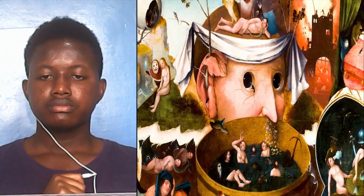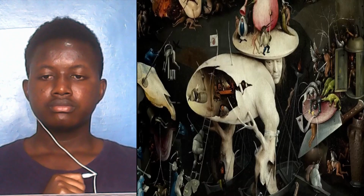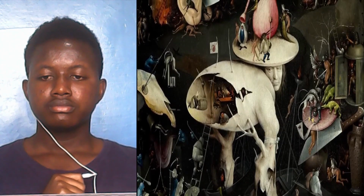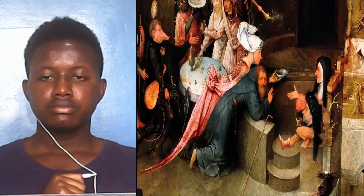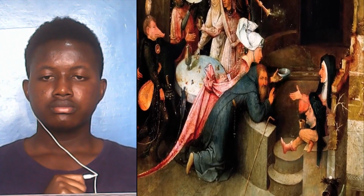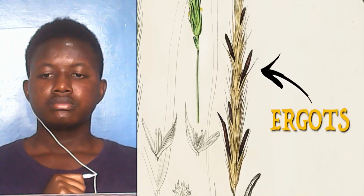In the meantime, are you familiar with the disturbing paintings of Hieronymus Bosch, whose elaborate hellscapes have left people confused and bewildered? Many believe the artist suffered from frightening hallucinations of his own, perhaps from eating ergots, a fungus that forms the basis of LSD.